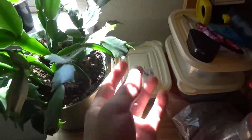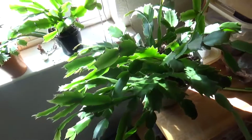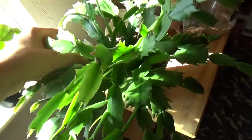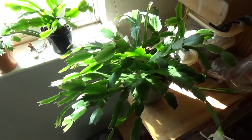There's also some dust on the leaves. That's a thing about growing Christmas cacti and other plants like these indoors, where they hold onto their previous foliage. That old foliage gets dust on it, and it inhibits sunlight absorption a little bit. So you've got to clean them, and it's a bit of a pain. But yeah, that's the big Christmas cactus.